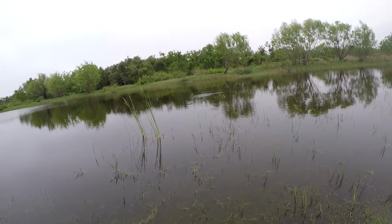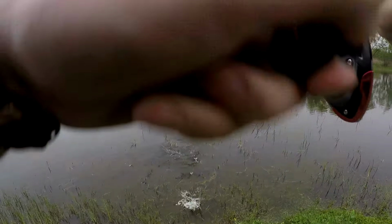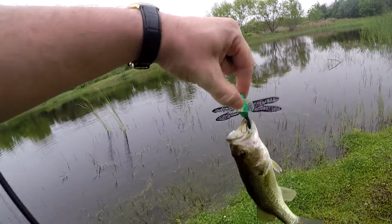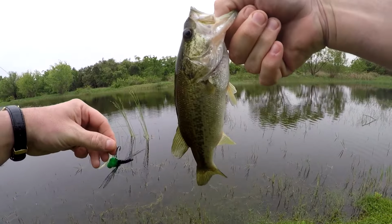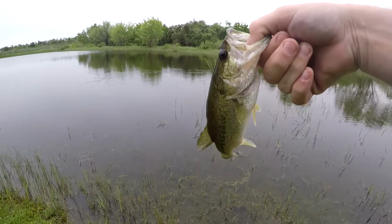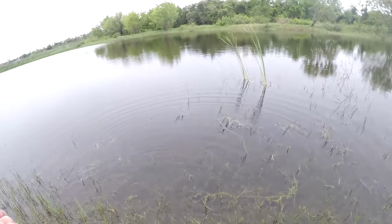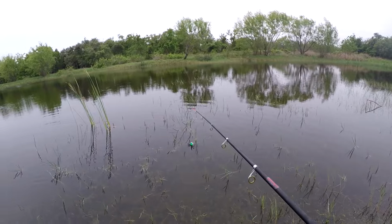Got one. Gotta set my drag, but I got one on it. There we go. It actually worked. Did not take very long. Okay. There we go. Little bass on the dragonfly. It is a terrible lure, but it works. So there we go. The reel, I need to adjust my drag here, but the reel worked. The rod handled it. That's awesome. That was pretty cool.